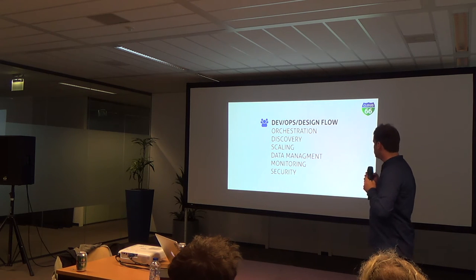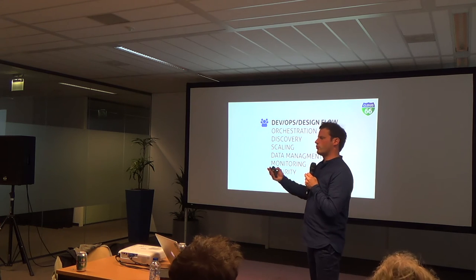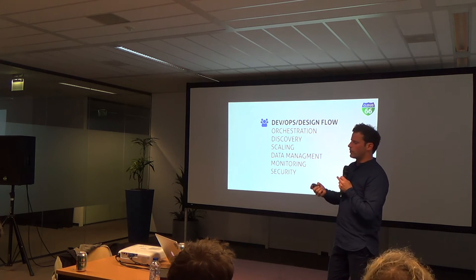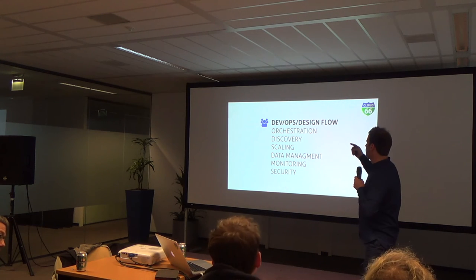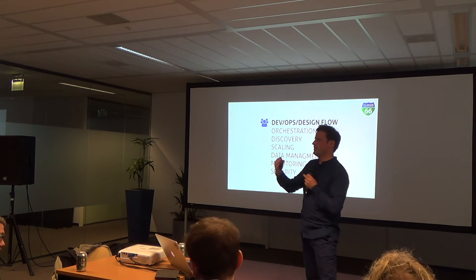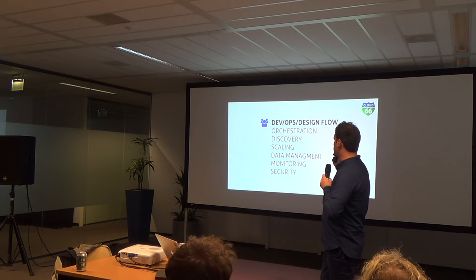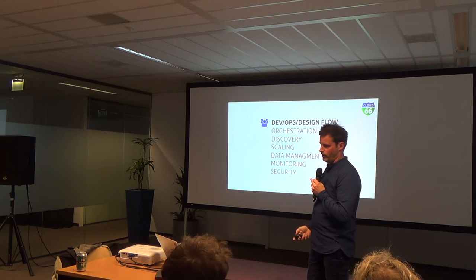So basically, if you're looking at a platform, you need a lot of things. You can run Docker on one computer on your local machine, or you can start with a Docker agent on one computer and just run it there. But if you really want to run that in production, you need a lot of things. You need a proper development operation designed for it. If you go into microservices, you really need to think about how to develop the image and how to deploy that to your production environment. Orchestration, discovery, scaling, data management, monitoring, and security. I will just talk about that step by step.